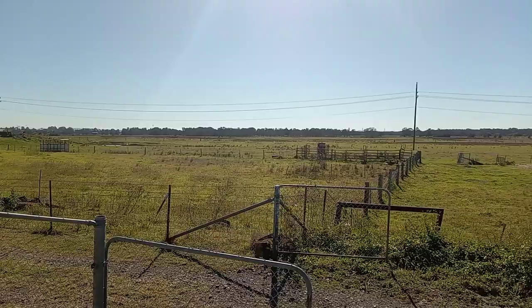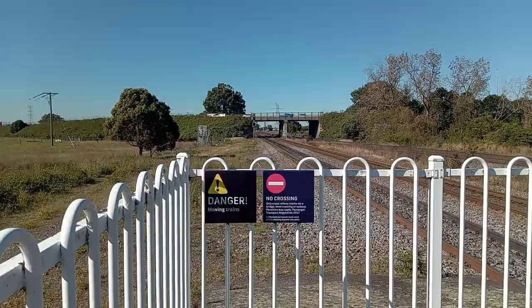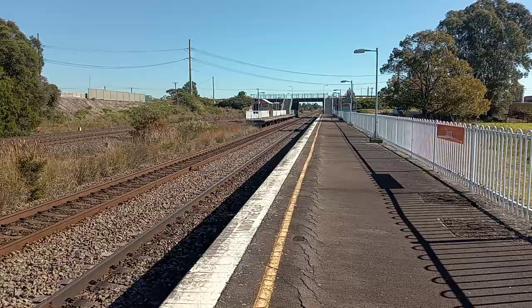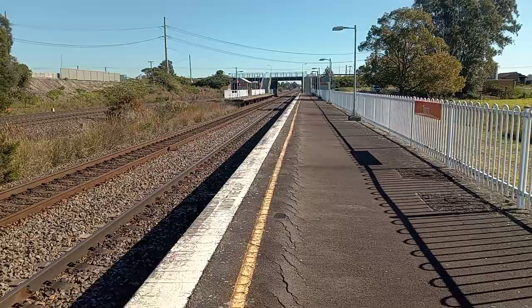Countryside out here. Down that way is Hexham and Horizon, and up that way is Maitland, and Beresfield is the next stop along that. I will not be talking for the rest of the video. This will be my last words until the end, so I will see you when the next train comes through, which is now.